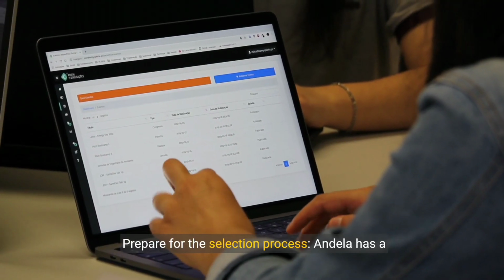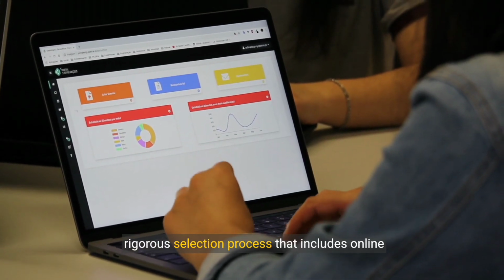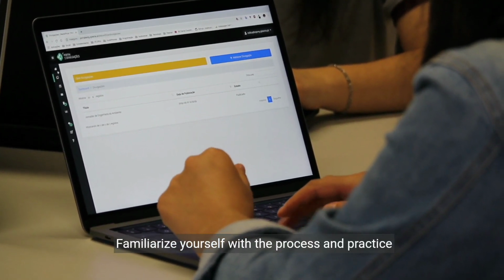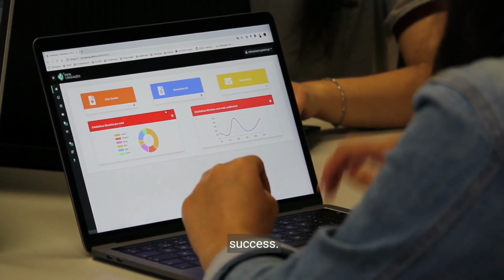Prepare for the selection process. Andela has a rigorous selection process that includes online assessments, technical interviews, and a live project. Familiarize yourself with the process and practice solving coding problems to increase your chances of success.